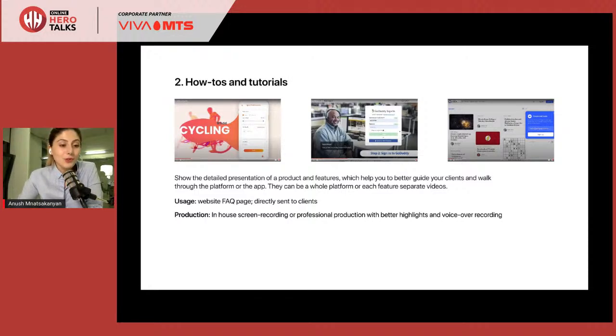You can ask your engineers, or anyone from the product team or marketing team, to create a screen recording of each of your sections and explain the feature. Or if you want a more professional way of presenting these how-to videos, you can create them with screenshots, or ask the production team to do them, and they can highlight the buttons, zoom in and zoom out, so it will be easier for customers to understand. And of course, a very professional voiceover recording would be better for clients to understand.